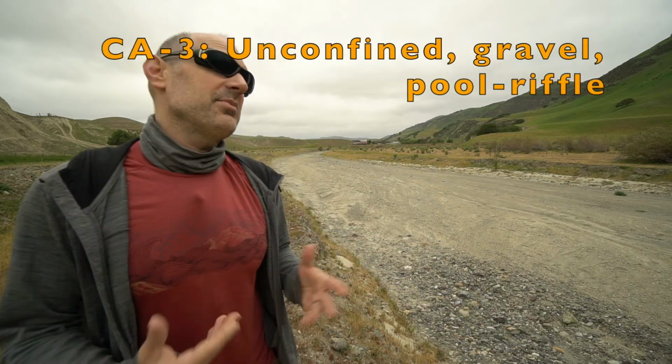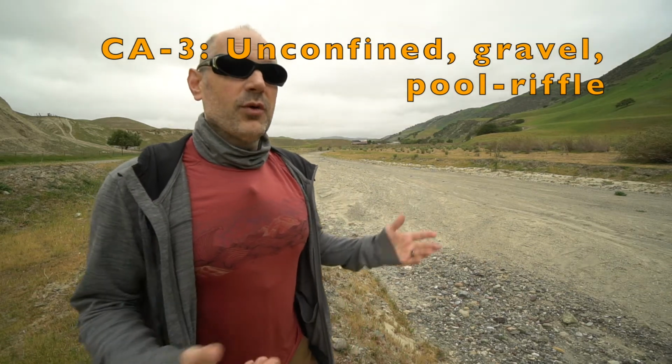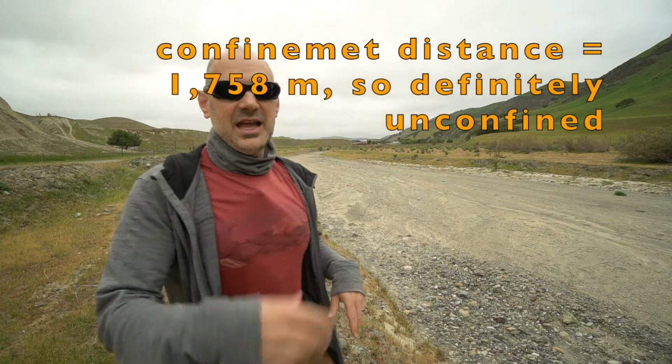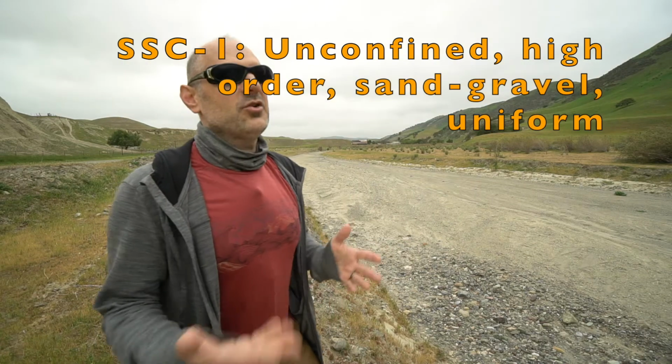So let's talk about the classifications for this stream. It is classifying as a California statewide type 3, which is unconfined gravel pool riffle. And then for the regional classification, it's also unconfined, again because of the site farther downstream, unconfined high order sand gravel uniform. So there's some significant difference in those classifications, and I think this is a site where the statewide classification just really isn't doing it justice, where the regional classification has a lot more value.